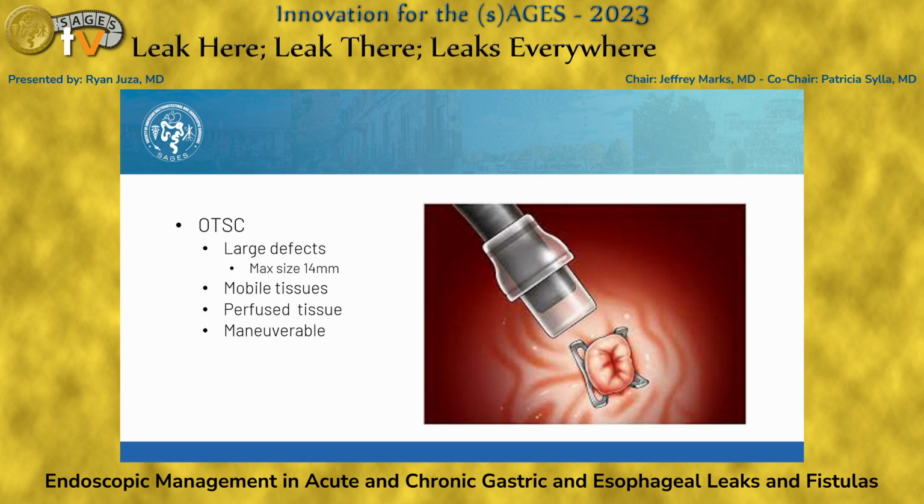Over-the-scope clips have been discussed. They're great for small to larger defects, although they do have a maximum size of about 14 millimeters. To close these, you need to get good tissue apposition, just like we would with any anastomosis that we make. You want to get good tissue to good tissue, so you need to have those tissues mobile. That's why these work better in acute situations or acute leaks as opposed to chronic leaks, because you need to get those edges together. If that leak is scarred down and you won't be able to mobilize those mucosal edges together, it's not going to close typically with a clip.